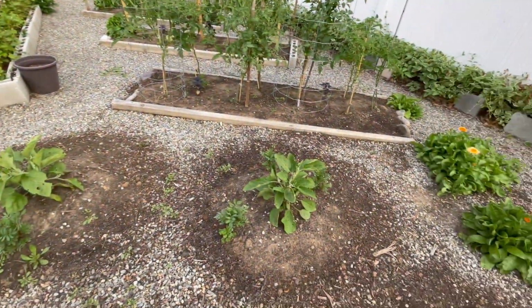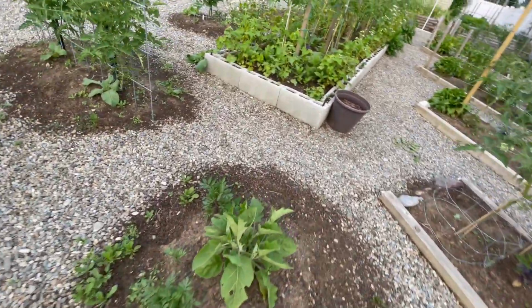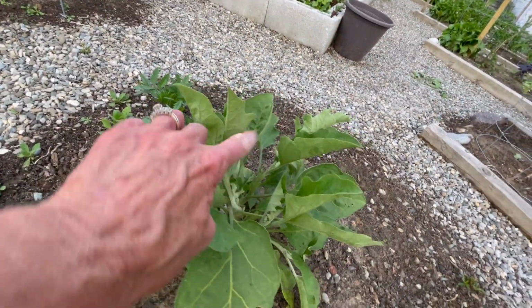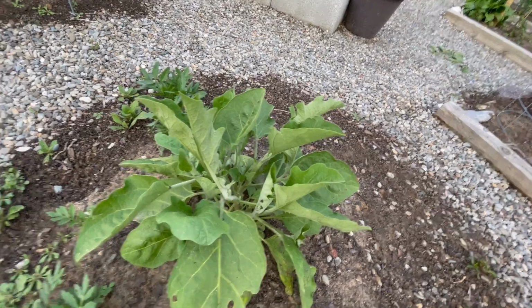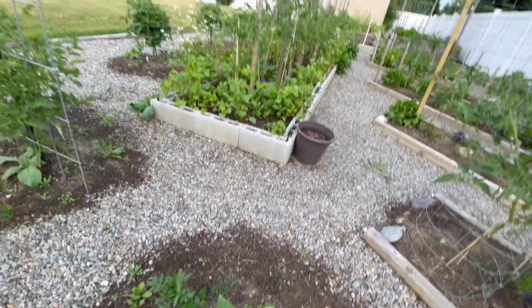So we also have a few more Casper eggplants here, and we will get fruit. There's no doubt. It's starting to get flowers on it, so we have to keep our fingers crossed and see what happens with that.